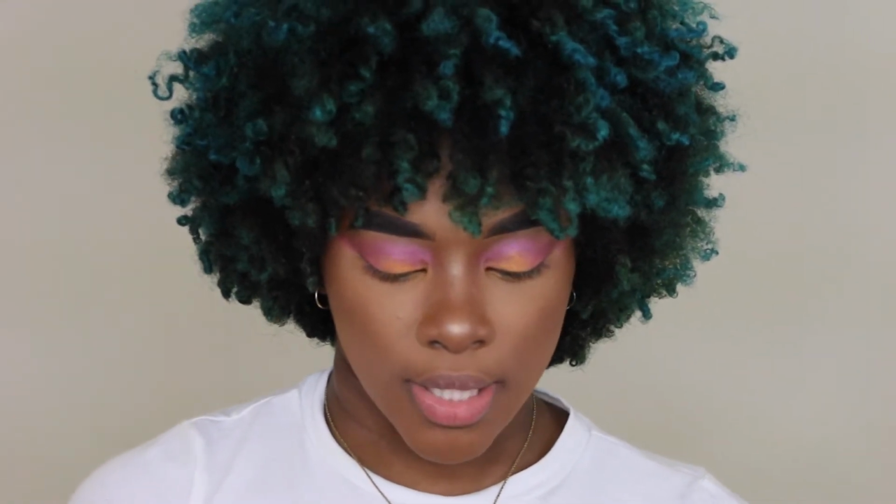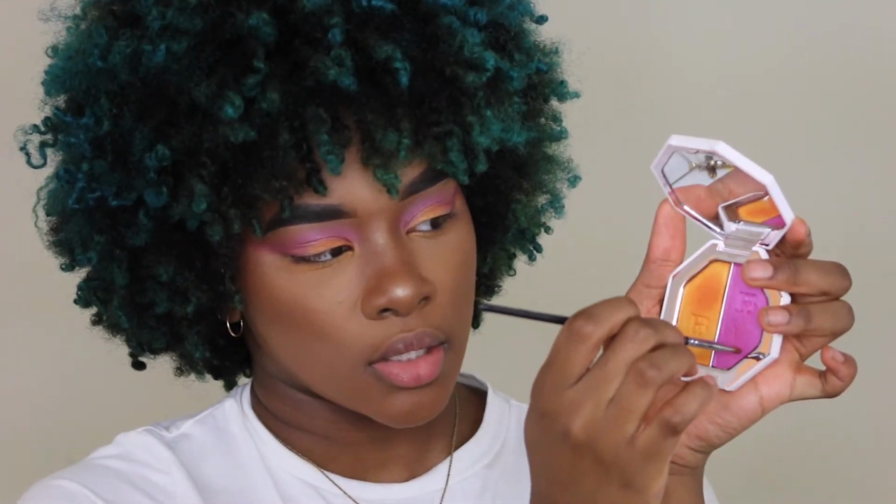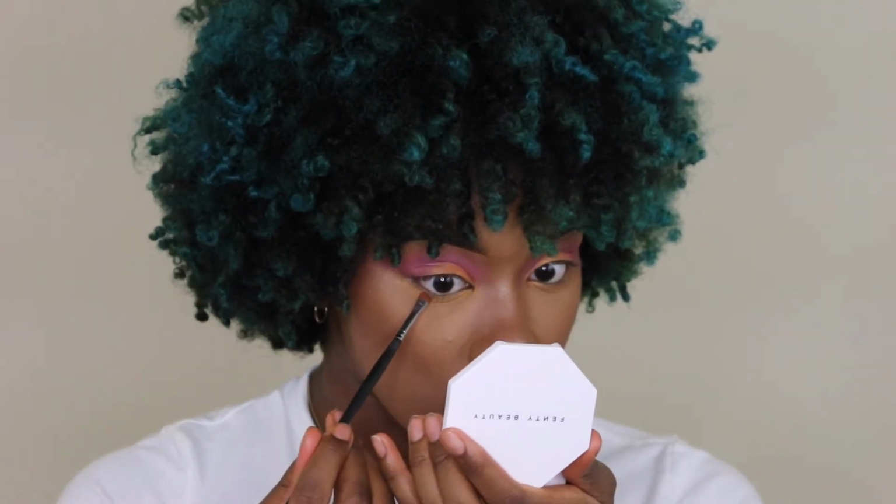So underneath, what I'm gonna do now is go in with Sangria Sunset. I'm going back in with my stippling brush, taking the very tip of it and just wiggling it in there, and I'm gonna kind of tight line under my eyes.